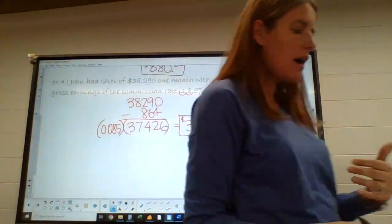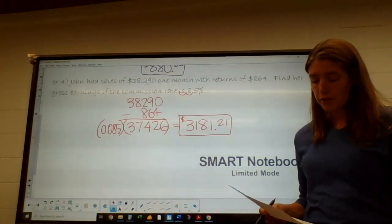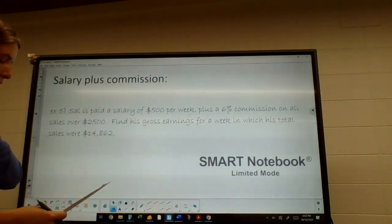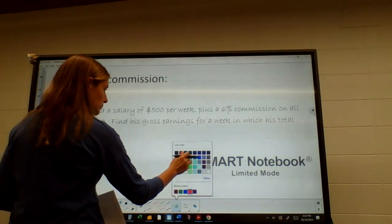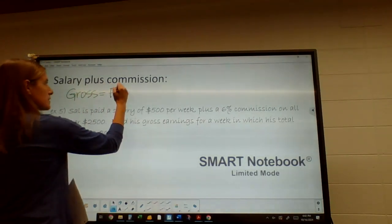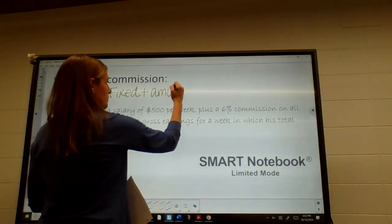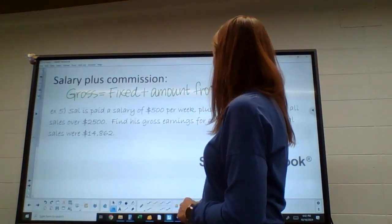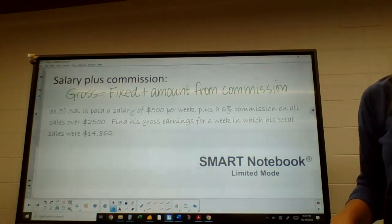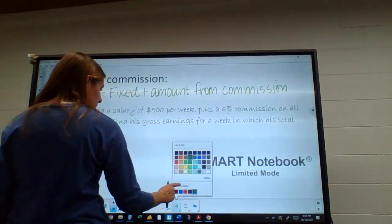All right, the last one is probably what would be safer if you were a salesperson, where you actually get a fixed rate and then you also earn an amount from commission. So this might be that you still make some money even if you don't sell anything. So salary plus commission. So the gross amount is the fixed salary plus the amount from commission. So he gets $500 if he doesn't do anything. So Sal here is paid $500 regardless if he sells nothing.